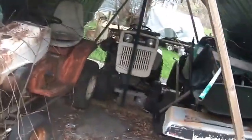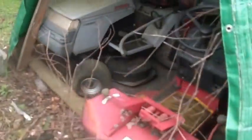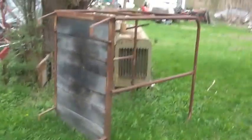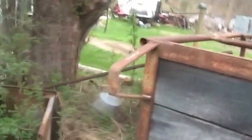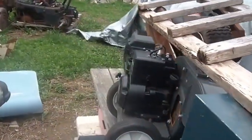I mean, there's my police Cushman. These tractors are just as I've left them. It would take a very strong person to just pick up one tractor and walk away with it. Yeah, all my projects. The plastic blew off of that again. I'm going to get that set back up.